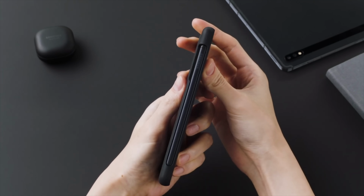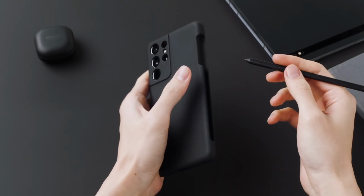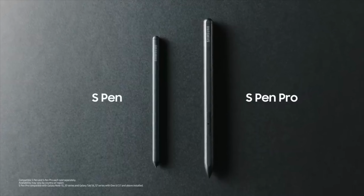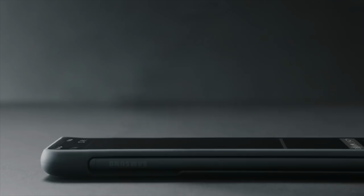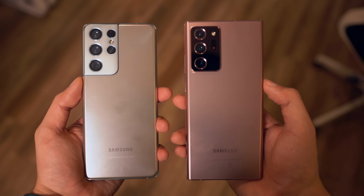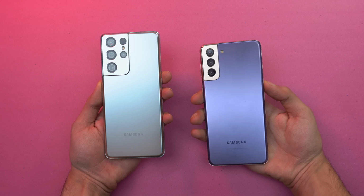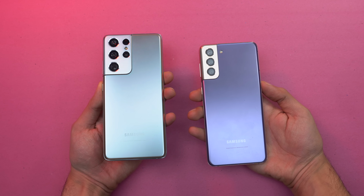Now, the normal S Pen doesn't have Bluetooth, hence it doesn't have those air gestures, which is why Samsung brought the S Pen Pro. It's launching later on, and it's going to bring all those Note S Pen features to your S21 Ultra, which pretty much kills the entire need of having a Note 21 Ultra. The more I play with this phone, that thought becomes more and more apparent to me.